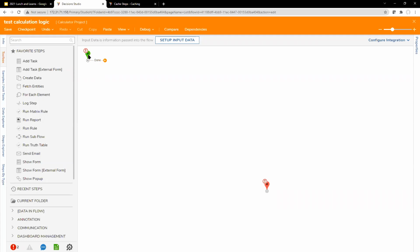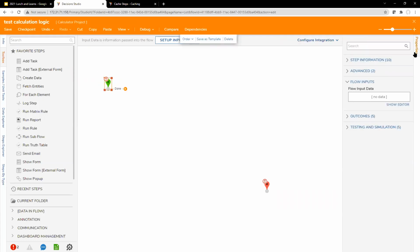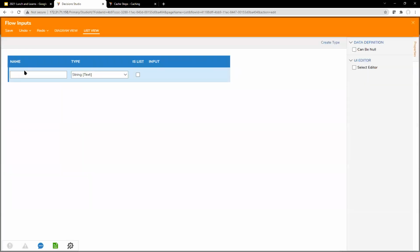Essentially, this is going to represent or mimic what I'm expecting the data flow on that calculator to do. So how could I actually have the calculator run this logic? I have an idea. I'm just going to say math string as the input.